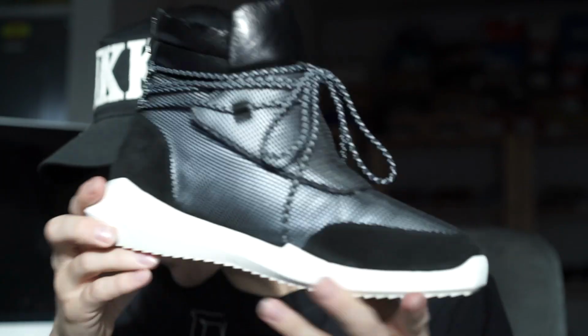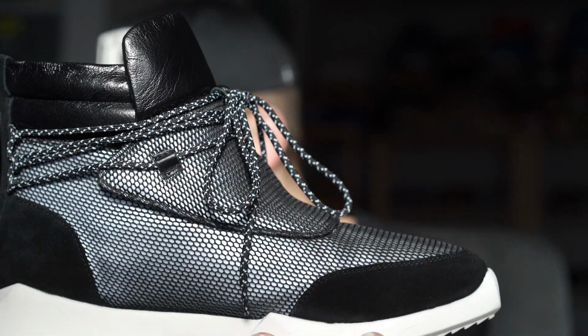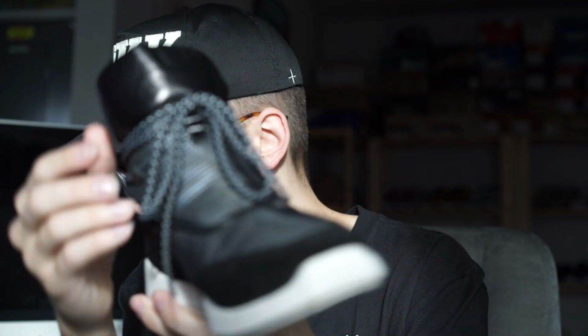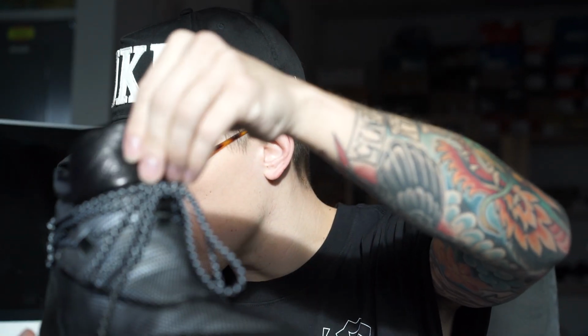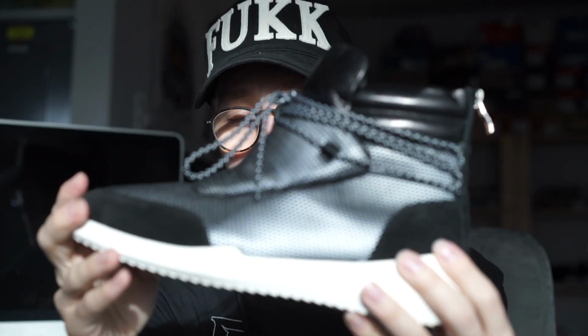Man, I cannot get over that. Just look at that shoe, man. That is just such a clean sneaker. And you can see the quality of the vegan leather. Do not think just because it's vegan leather that it's not quality. You can literally see all the indents and creases and how cool it looks. This thing is just such a dope piece to have in the collection.